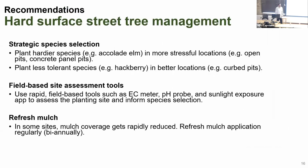But this could be because the pH of the material being used as mulch might be slightly alkaline. And then based on these results, we developed some recommendations for hard surface street tree management. The City of Toronto Urban Forestry can't really do much to prevent road salt use. We still need to keep our sidewalks and streets safe during the winter. Some cities have completely eradicated salt use and use alternatives like sand. So that's more a broader, city-wide decision.